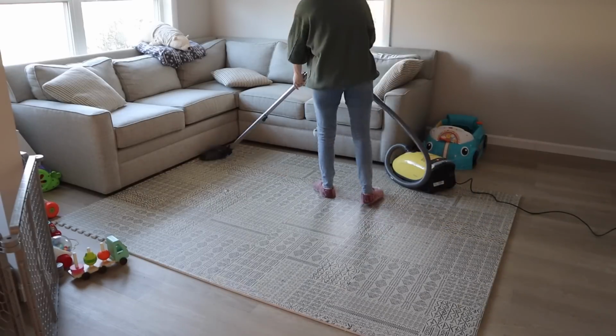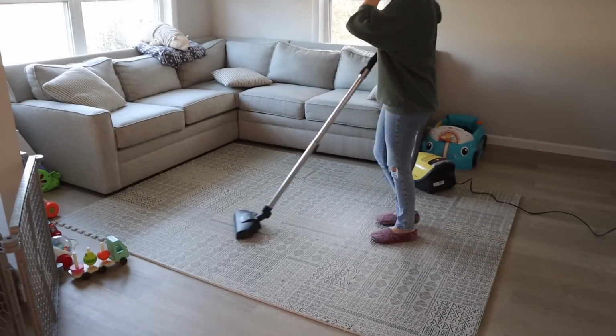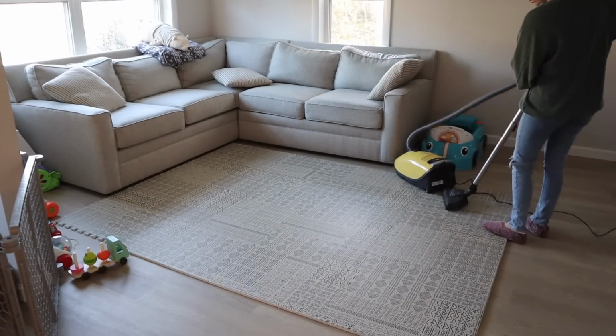Dust from the shelves had definitely flown around the room a little bit, so I wanted to take out my vacuum and just vacuum the floors really quickly.